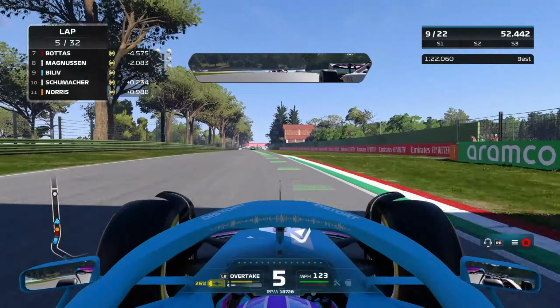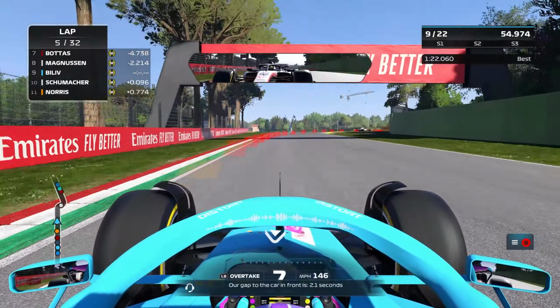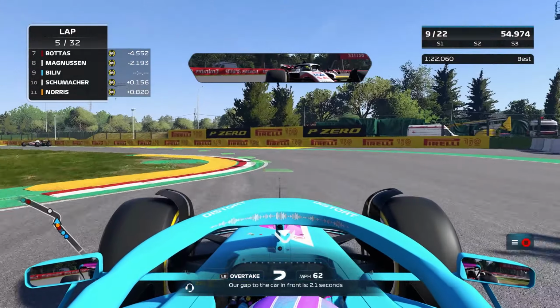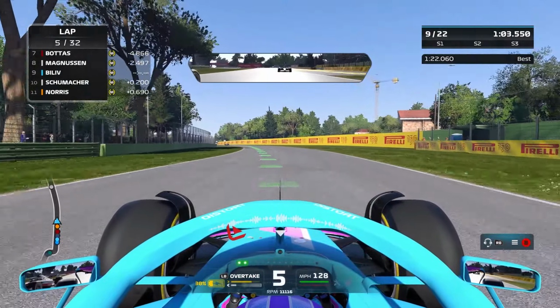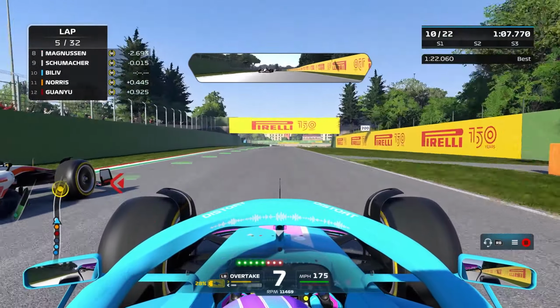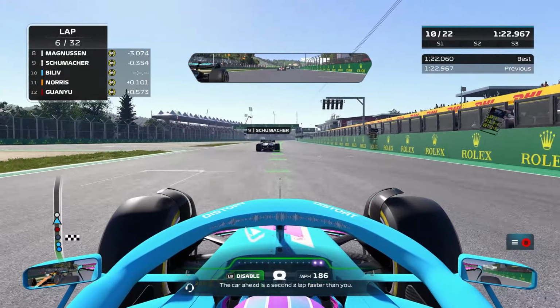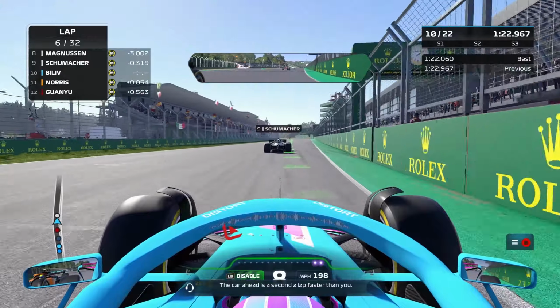I was so poor through that corner, so Schumacher's trying to make a move on me here now, but I think I've just about defended him well enough. But now he's going to try and move past me here, and there's not really anything I'm going to be able to do to stop this, I don't think. But now on this straight, I'm going to have DRS on Schumacher here, because he must have been ahead of me at the DRS activation zone.